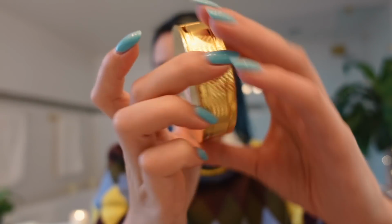I am going to set with some powder. Where's my powder? I'm using this Gucci powder in the color 6, I believe. Yeah, I'm just gonna lightly set that.